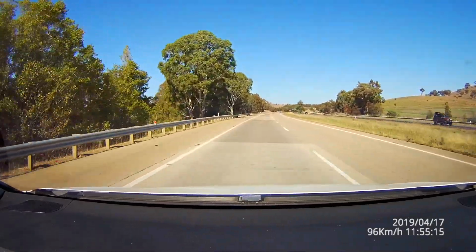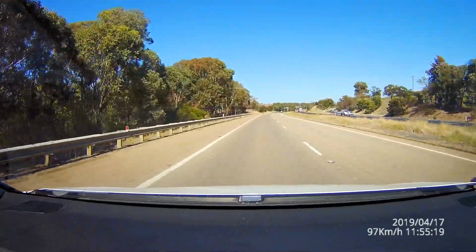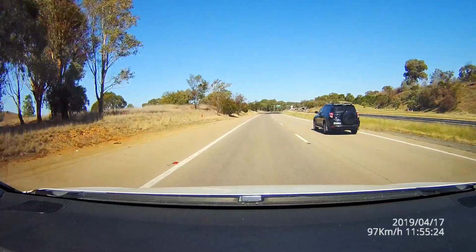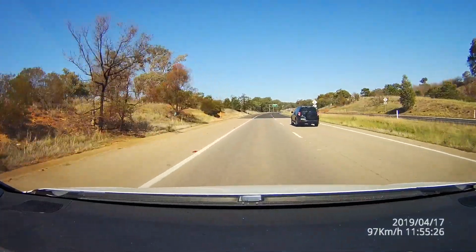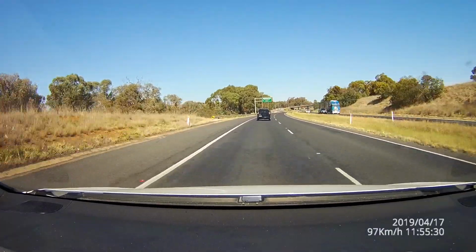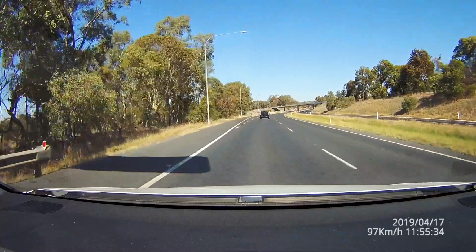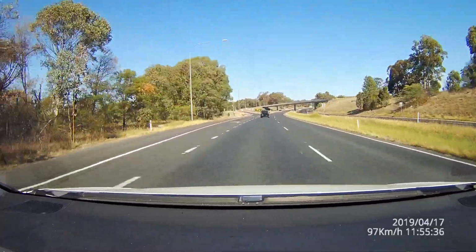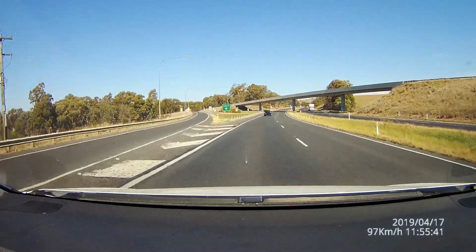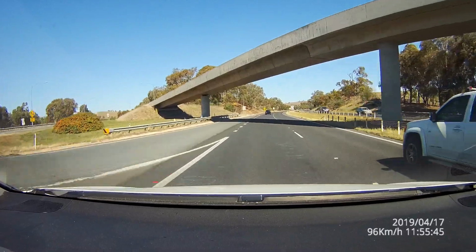So when we went the other way, we came up through Gundagai, which is a small town, and we are now going this way. Here is the first Gundagai exit coming up on the left, which we won't take. We'll just stick to the freeway. So our trip back will be much, much quicker than it was coming this way. And that's the old road going over the freeway.